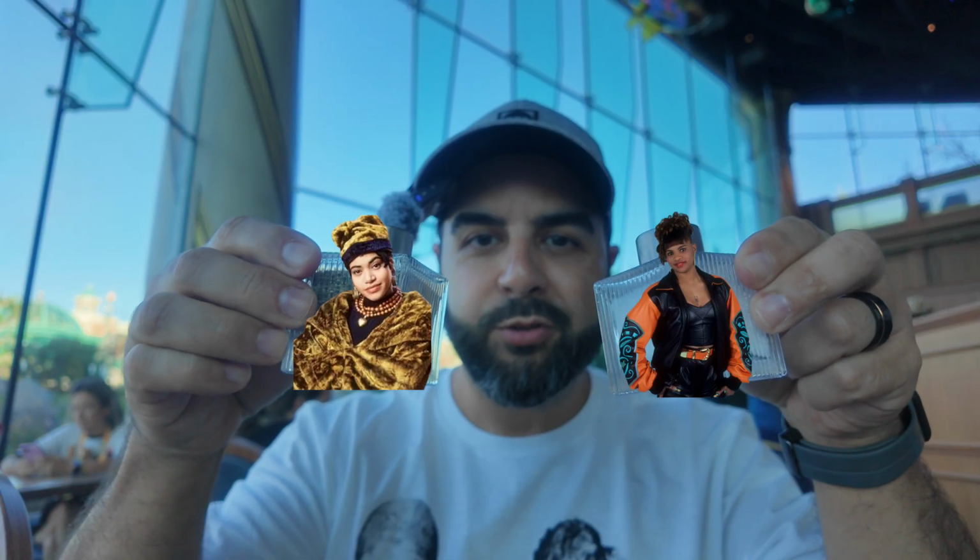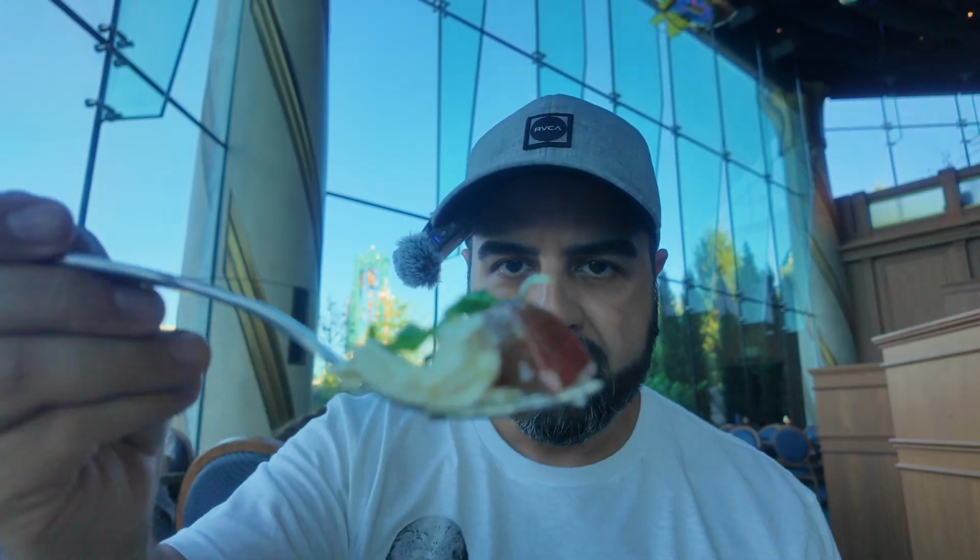This was $18. It's a pretty good size, actually. If there was one thing, I think it needs just a little bit of salt. Just a little bit. That's it. Nothing crazy. Salt and pepper. All right, another bite. This time it has a little bit of salt and pepper on it.